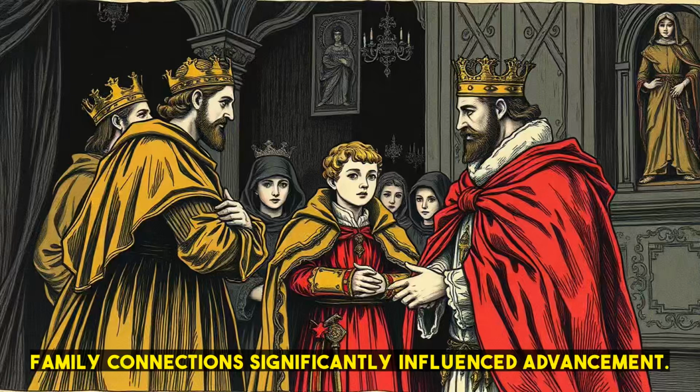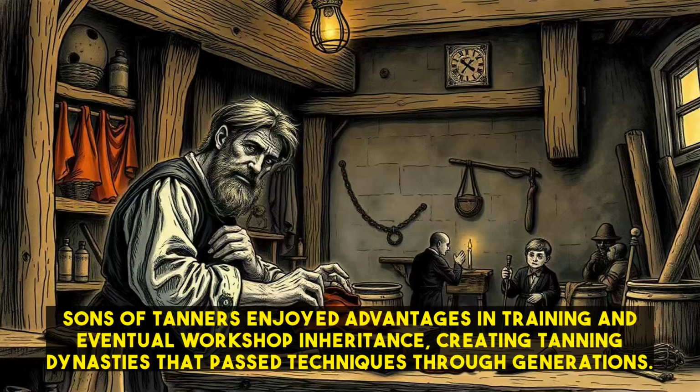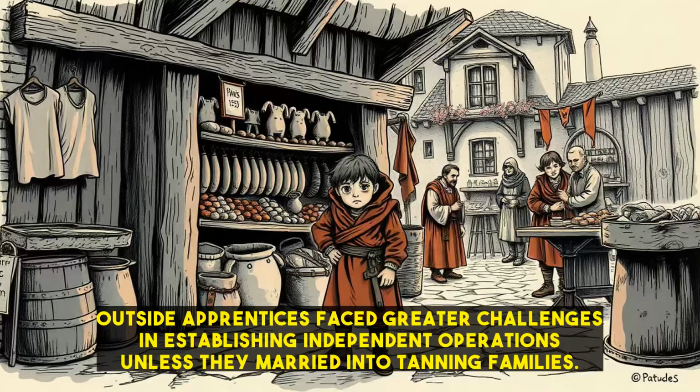Family connections significantly influenced advancement. Sons of tanners enjoyed advantages in training and eventual workshop inheritance, creating tanning dynasties that passed techniques through generations. Outside apprentices faced greater challenges in establishing independent operations unless they married into tanning families.